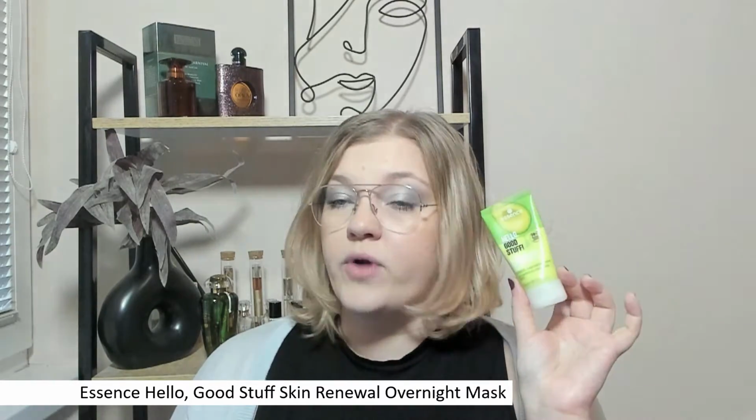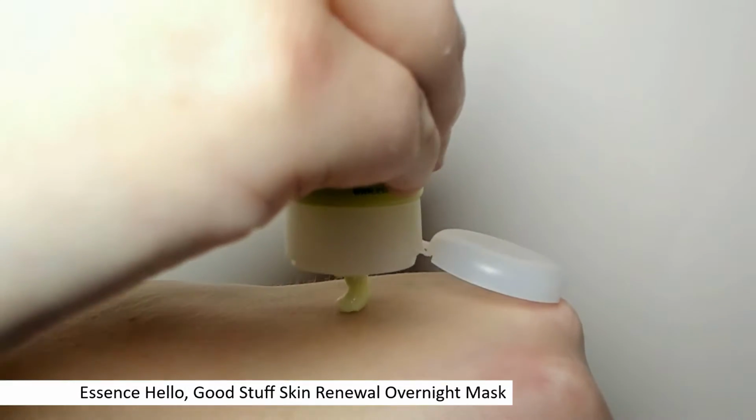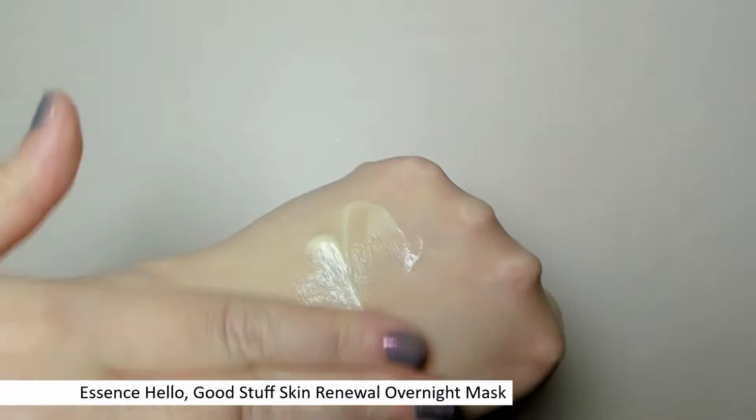And the last product we have is the Skin Renewal Overnight Mask. Now this is a retinol mask. Of course, you can probably tell already by the avocado. Someone's trying to kind of rip off Glow Recipe. Can't blame them. So it's a retinol night mask that is supposed to give you hydrated, glowy, and even skin, as you would expect from your retinol treatment.